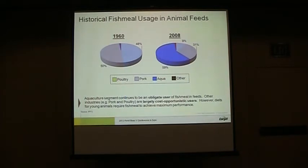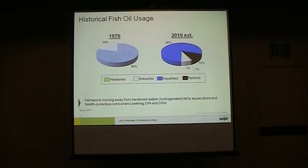Next slide. Even more alarming is fish oil. So if we look back in 1970, you can see the industrial application. But if you fast forward to 2010, you can see 80% of the fish oil that's available is going into the fish sector. But most concerning is that 12% refined fish oil. Any guesses what that industry is? Little bitty caps that we take down our gullet. Exactly. Little bitty capsules that we pay top dollar for, right?